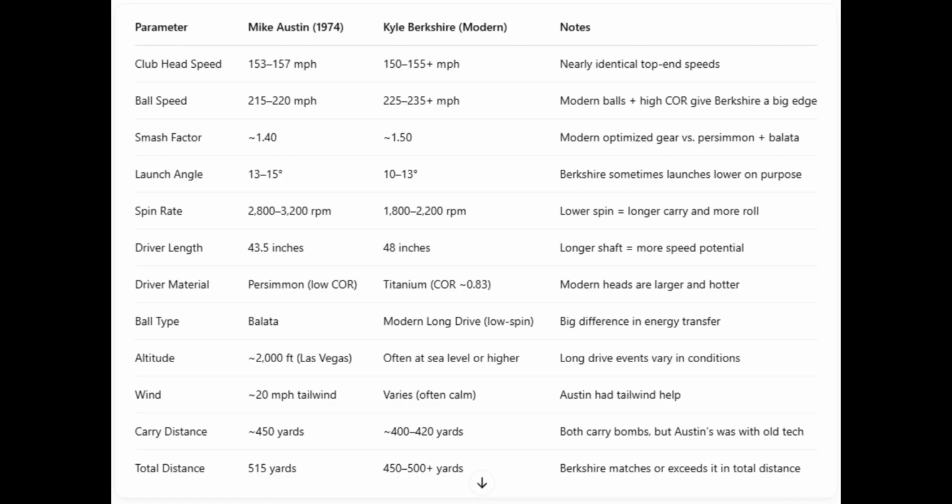So we're going to put up a graph now of Mike Austin and Kyle Berkshire, who is the beast of long drive competition. We see their clubhead speed is nearly identical, between that 150 to 160 range. For ball speed, modern golf balls with high COR will give Berkshire a bigger edge. The smash factor will give Berkshire a bigger edge. And at that clubhead speed, lower launch can actually increase your distance.